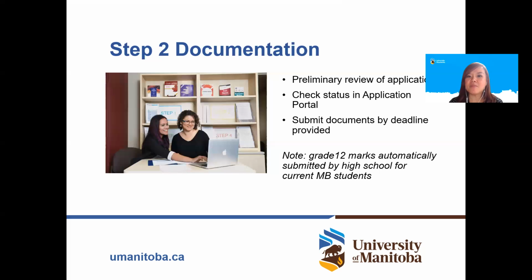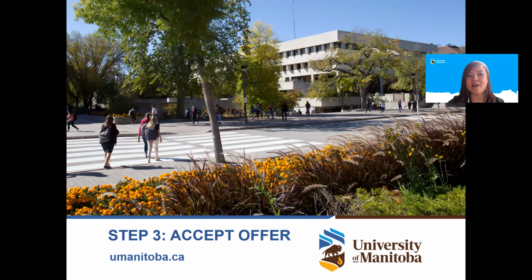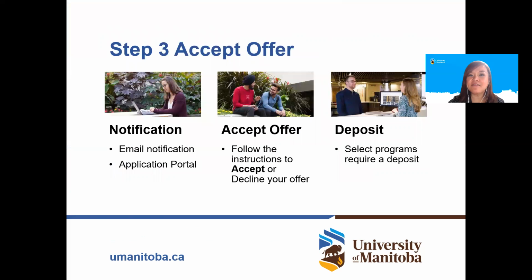If you are, again, Manitoba students, your grade 12 marks will be automatically submitted by your school division to our admission team. So you don't have to worry too much about submitting those documents if you are a student from Manitoba schools. Now, once all of these documents come in, eventually the admission team will be able to make a decision. Sometime in May or June, that's when the official admission is scheduled to be issued. You'll get an email notification to log on to your application portal to read the decision. So you won't know the decision by the email, but rather you need to log onto your portal.